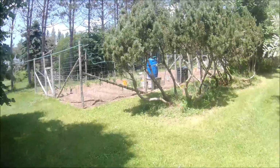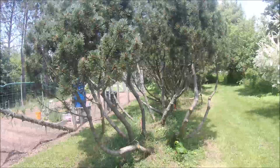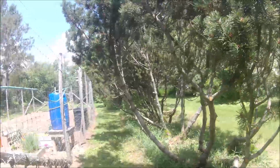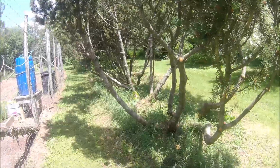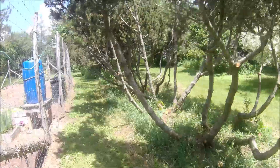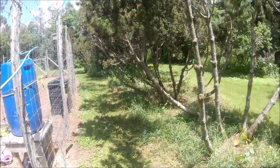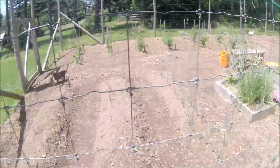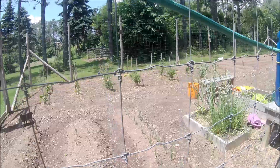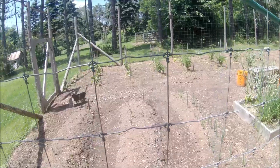So, young feller came in here and he cleaned all this up. Don't know why, but we can get in here. We got a couple of oak trees in here somewhere. But that's good. The garden don't look too bad. We are going to have onions this year, I think. Maybe some beans.